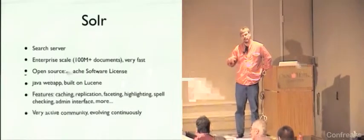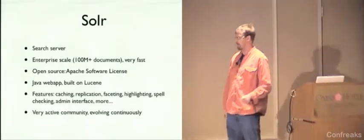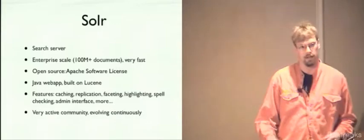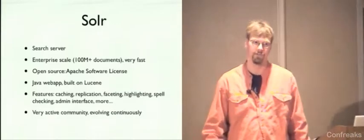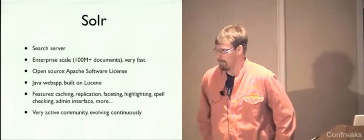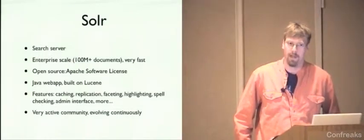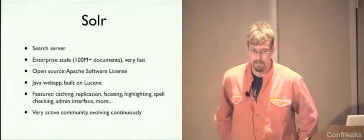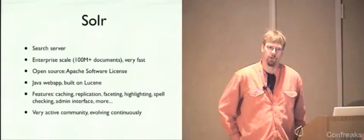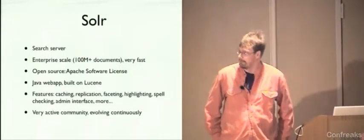And Solr itself includes a lot of these add-ons in terms of highlighting and spell checking. It rolls these things in and allows them to work automatically through its interface. It also includes an administrative interface so that you can see the status of the caches and do ad hoc querying and kind of monitor the application itself that way. It's an extremely active community. It's evolving every day. More and more features and scalability and all those types of things are being worked on, as well as Lucene. Lucene has also had an extremely active year and a lot of surge there.